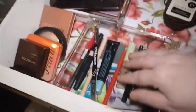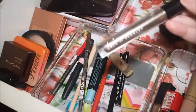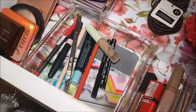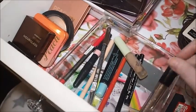And then we've got just, I've not used this, this has been in a few months now. It's the Deck of Scarlet Gold Eyeliner in Sparkler. I used it once at Christmas and I've not used it since.